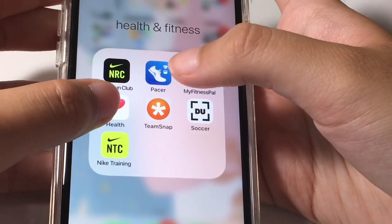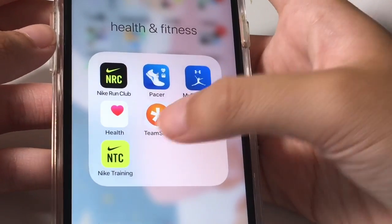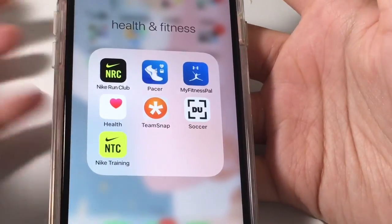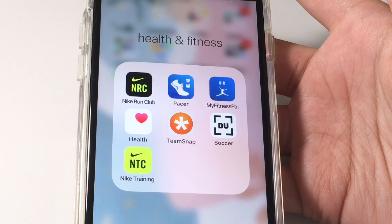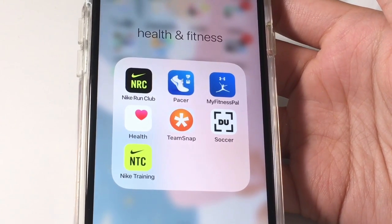The next app is Health. I'm not going to go into detail about this because this is on every single iPhone. The next app is TeamSnap. This is what my soccer team uses to schedule all of our practices and games, and it'll show where it is, what time, what to bring, stuff like that.